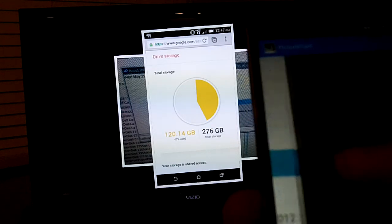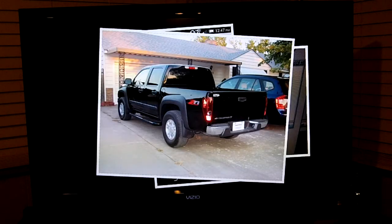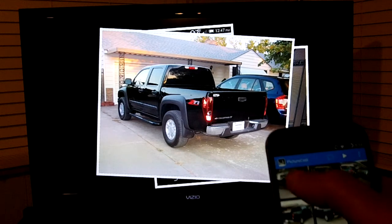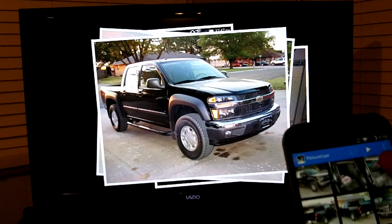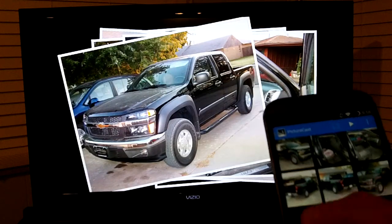So let's try a Facebook gallery first. So we got a little gallery of some pictures of my truck when I first got it. And so you can see here I'm just tapping on those individual photos and getting to see the pictures of them.